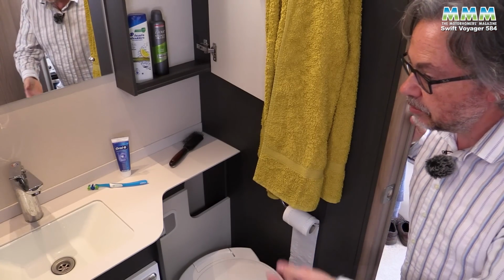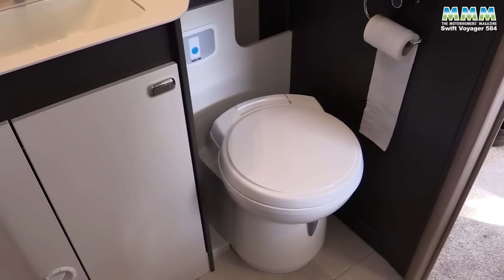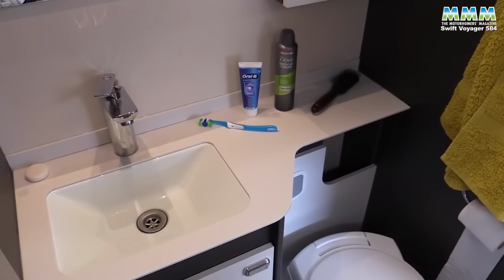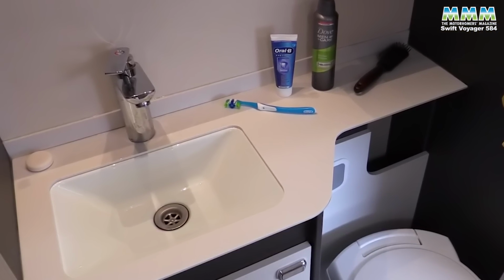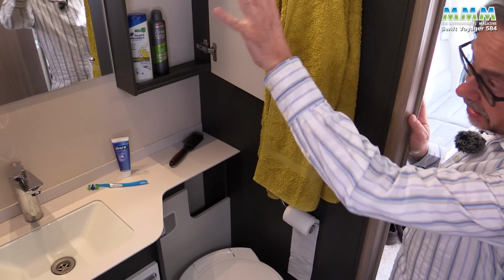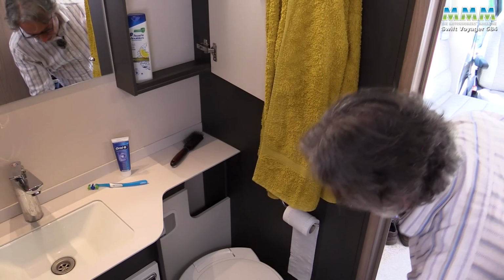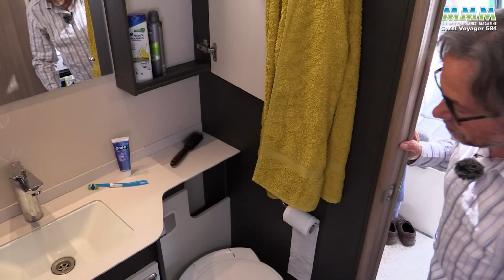So the toilet side, well, you've got the usual Thetford cassette toilet, swivel bowl model, and for once it's at a comfortable height. And then behind that, you've got a basin, okay, not a particularly deep or big basin, but one that you can get your head over for a good splash in the morning to wake yourself up. Behind that, a large mirror and a cupboard, although nothing to stop stuff falling out. You'll need to add some fiddle rails or something in there.